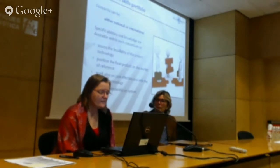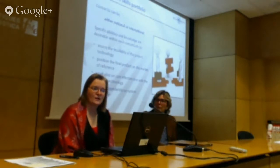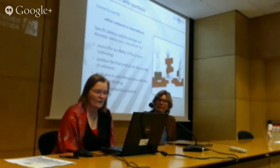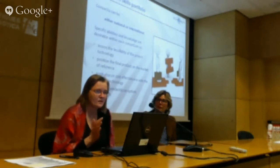The abilities and the knowledge that we think would be desirable in a consortium are, first, the ability to assess the feasibility of the project technology. So you develop a technology, and during the runtime, you have to be able to see whether the technology that you develop really fulfills the need of the public body. And the public body will accompany the entire process to make sure and steer the technology development process during the runtime.